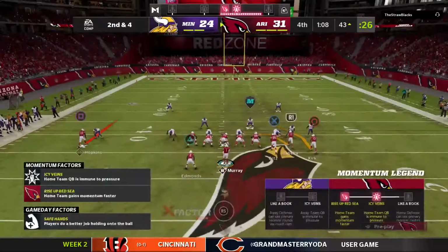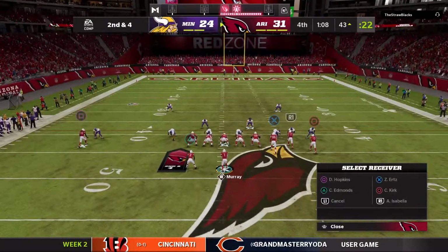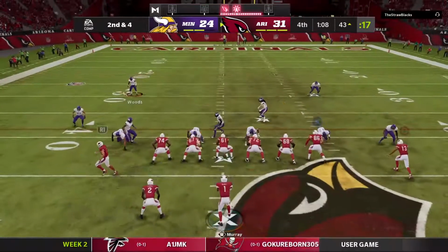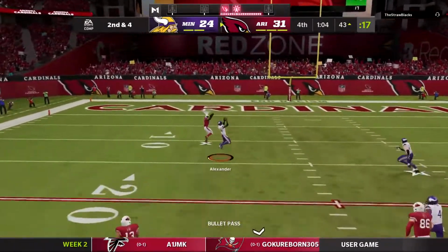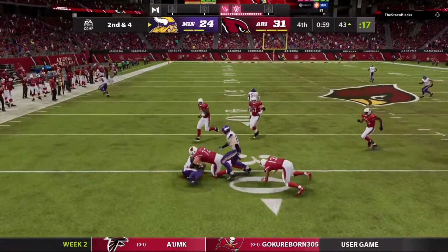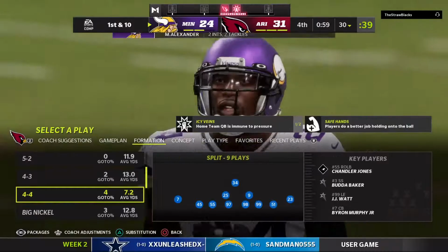Line of scrimmage, the 43 on 2nd and 4. Murray to throw. Going deep for Hopkins. And look at this. They get the turnover they needed. It's intercepted. Mackenzie Alexander with a pick. And the Vikings are right back in this football game.